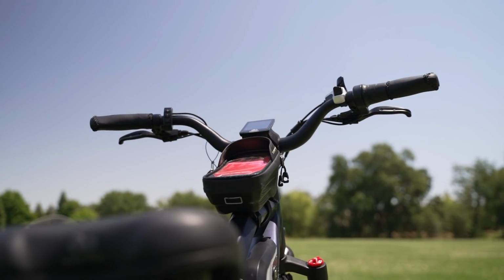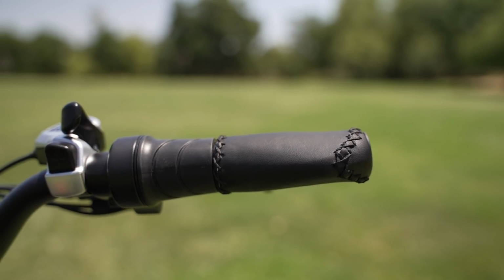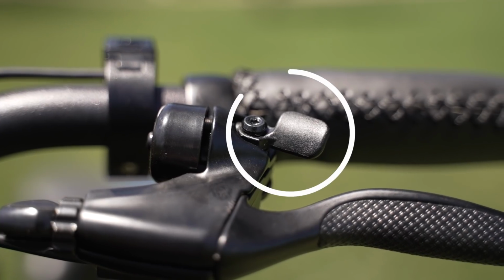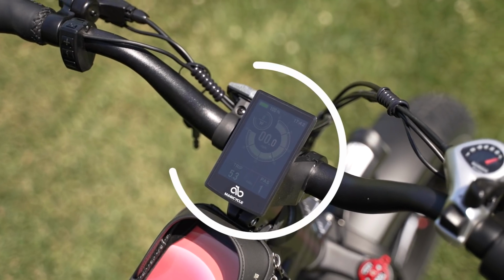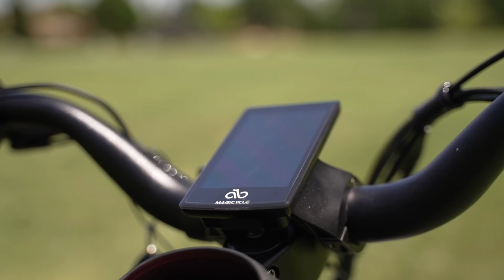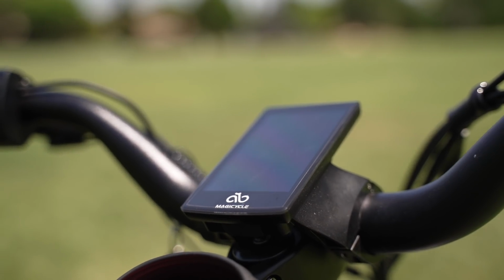On the handlebars, we find ergonomic faux leather grips with that half grip twist throttle and the shifter on the right side, and the independent button pad and a bell on the left side. And smack in the middle, we've got the LCD display with all the usual data points like current speed, max speed, tripometer, odometer, all that good stuff.